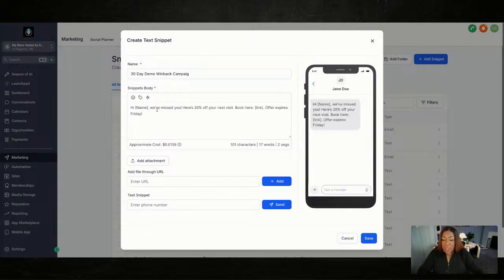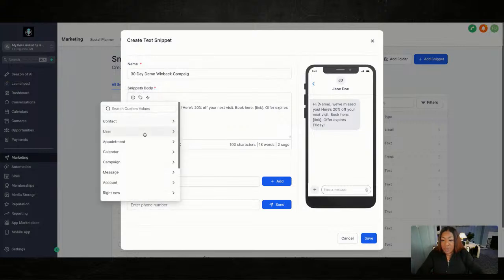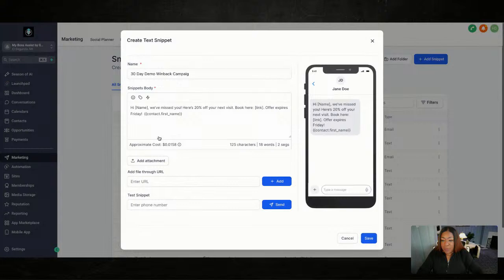Okay. So here, hi, we can add their name. So we do a custom value here again, contact, first name. Hi, so and so. We've missed you. Here's 20% off your next service. Book here. Add your booking link.